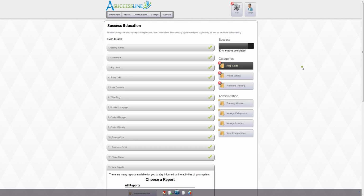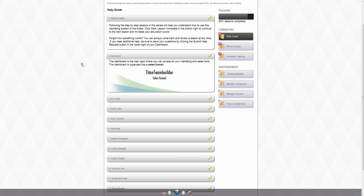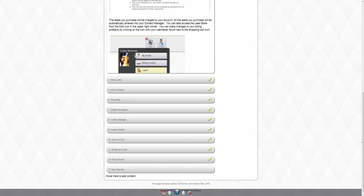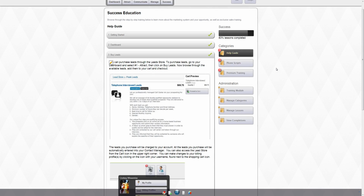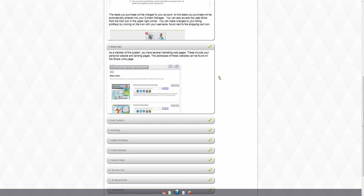But anyway, one of the things I want to show you is the site comes with a full kind of user manual, but it's a training system beyond that. So we have everything that I've just showed you here, some videos and images and text. You can see the lead store in here. It just tells everybody how to use this. So this is a good reference for you. Of course, we provide unlimited training and help. So whenever you need us, we'll give you help with the site and anything like that. But you can refer to this training system.